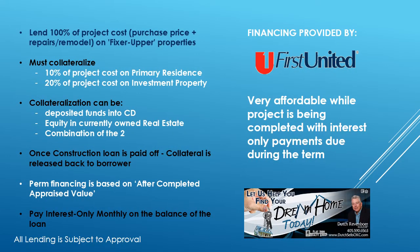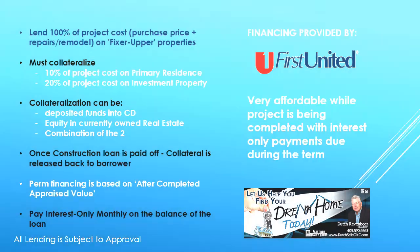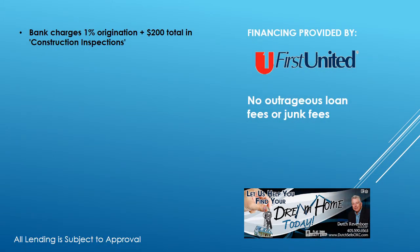Another cool thing about this particular loan product, it's very affordable while the project is being completed, is you only pay interest-only payments during the term of the note. So you're not strapping yourself for cash making loan payments while you're still trying to rehab the property. Now, First United is a great lender, and they do not charge any outrageous loan fees or junk fees. There is a 1% origination fee on this, plus a total of $200 in the construction inspections that they do during the rehab process.